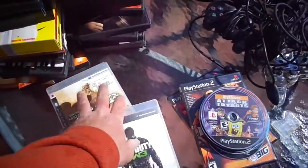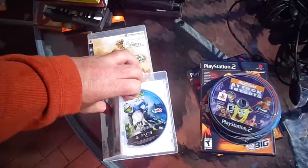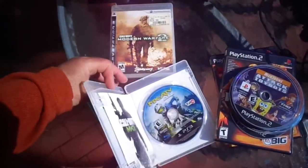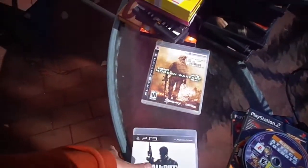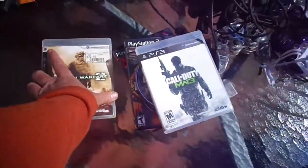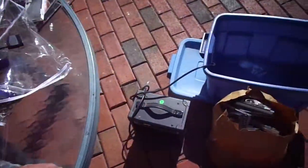And then I got part of this DVD deal. These were like $1 a piece, this stack. I'll go through it for my friend in case he wants to see. I got these 2 PS3 games. This one did not have the correct game inside, so. Oh God, I just sneezed all over it. Okay. Modern Warfare 2. That is the correct game. They weren't in bad shape. I'm going to do the DVDs last.